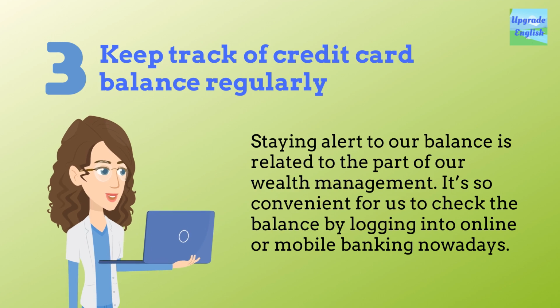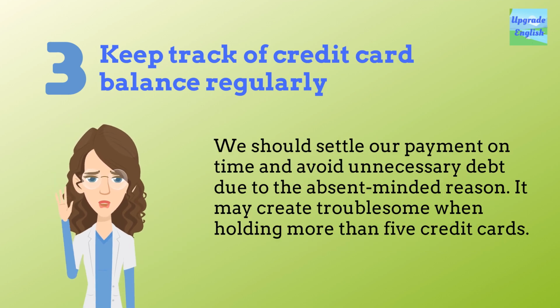Staying alert to our balance is related to the part of our wealth management. It's so convenient for us to check the balance by logging into online or mobile banking nowadays. We should settle our payment on time and avoid unnecessary debt due to absent-mindedness. It may create trouble when holding more than 5 credit cards.